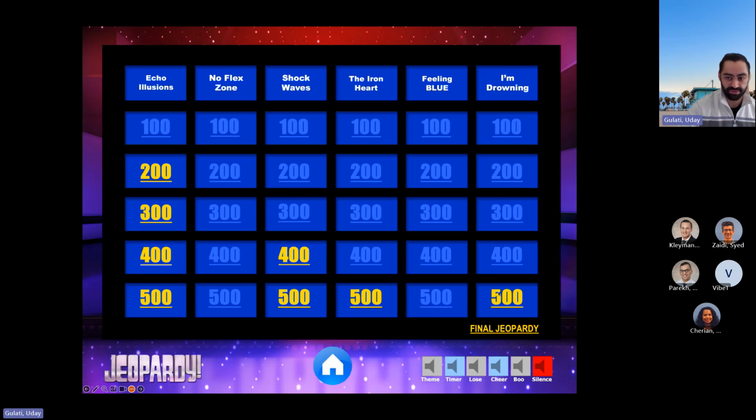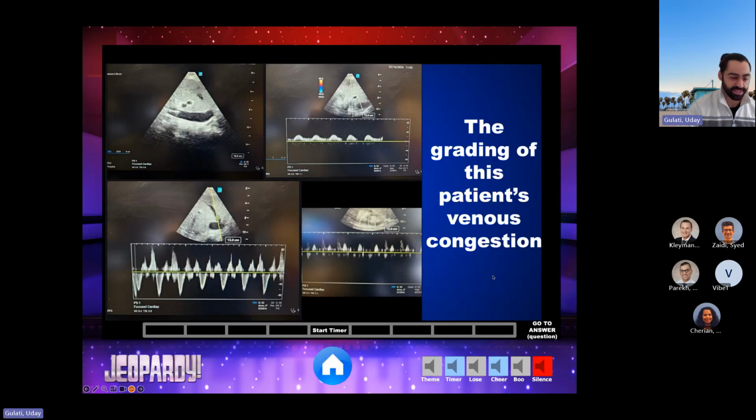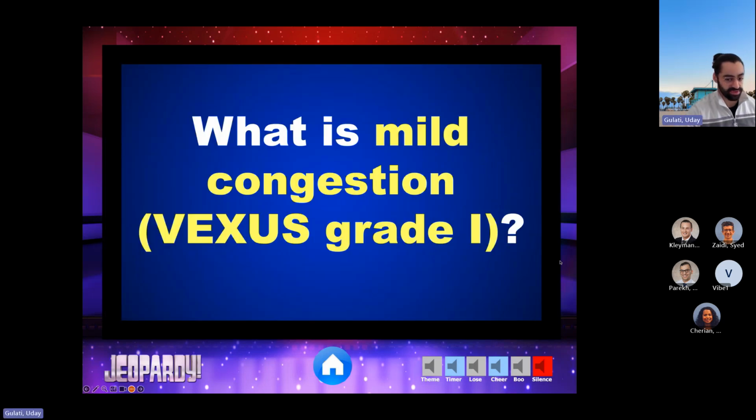This is the picture that I sent out last week, the grading of this patient's venous congestion. What you're seeing is IVC greater than 2, no collapse, portal vein Doppler maybe between 30 to 50%, but not grade 3, not severe. You're seeing systolic S less than D, but the only way you can confirm, on the bottom left, is with tele. And then you're seeing a renal vein Doppler on the bottom right, and once again you're seeing S and then D, which you shouldn't see. It should be flat. So this patient likely has grade 1 venous congestion, even though it looks severe, it's not.